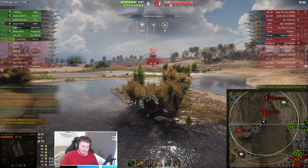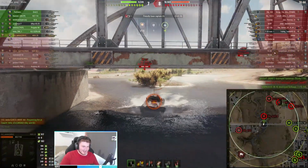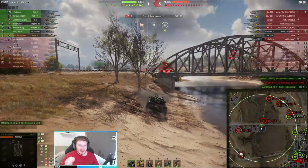He's driving straight at me. I've got to make my move soon enough. So I try and sneak out of this bush, fully expecting to get spotted here. I'm trying to keep the bush in line with me and our Object 430, and he doesn't manage to spot me. We managed to sneak out of that position.